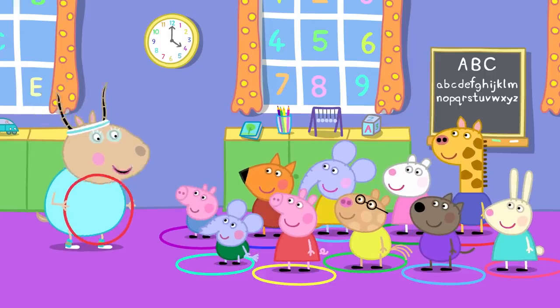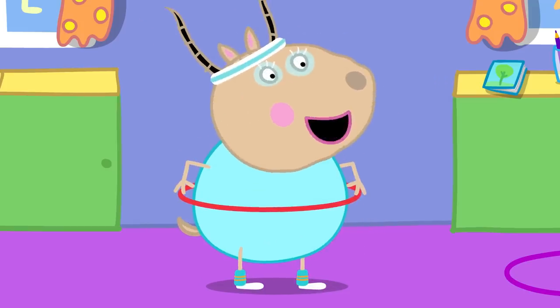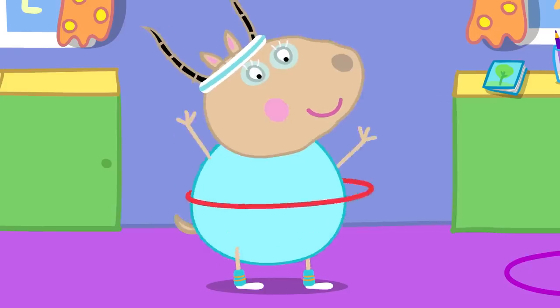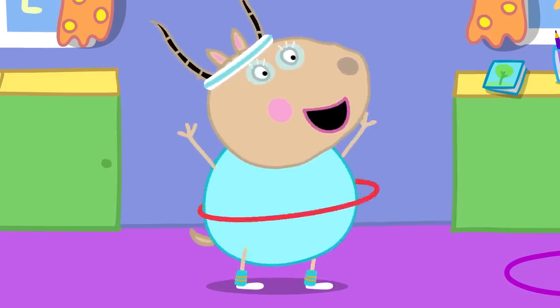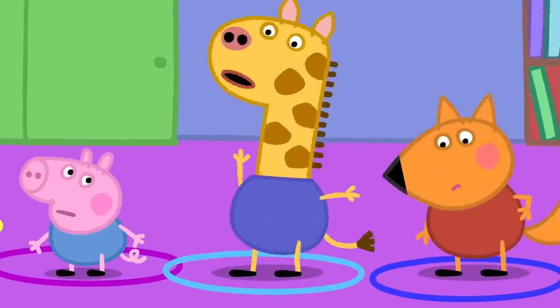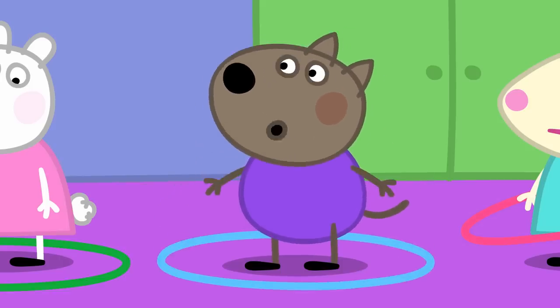Now we come to the very best bit. Spin the hoop around your middle like this. Wow. Madame Gazelle is spinning the hoop around her middle. You try! Everyone is trying to spin their hoops. Madame Gazelle, I can't do it.